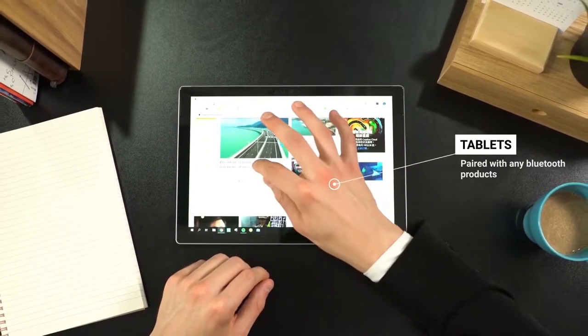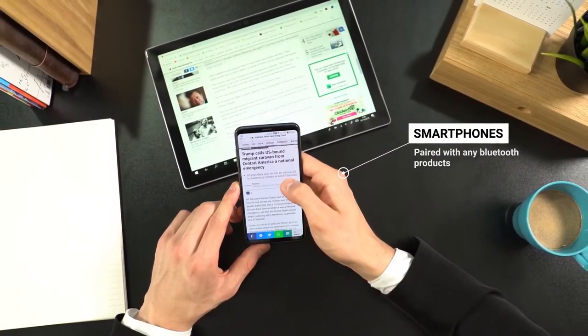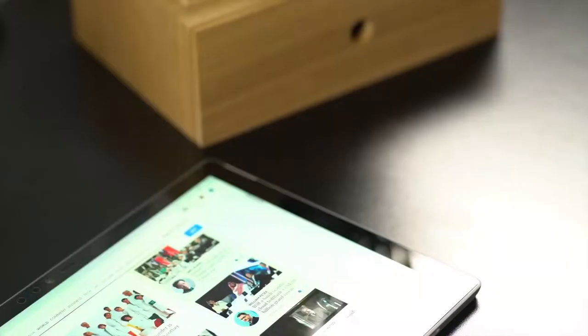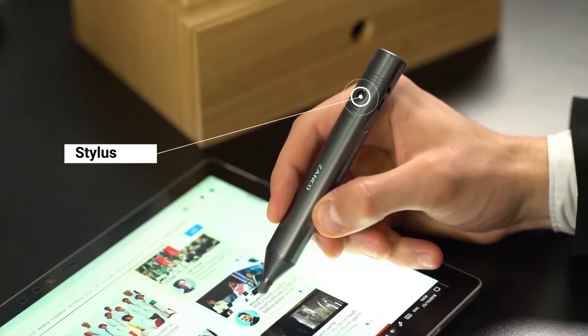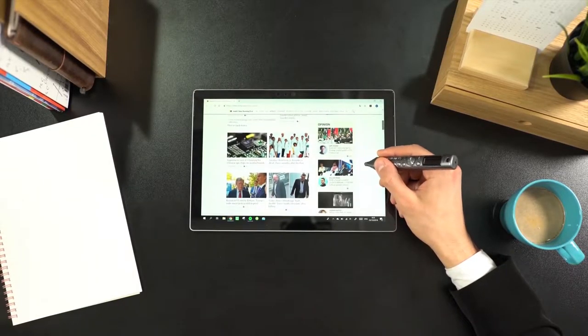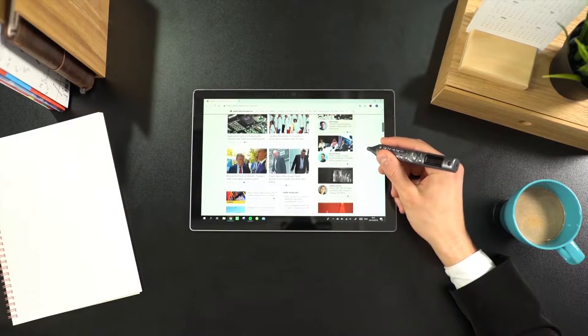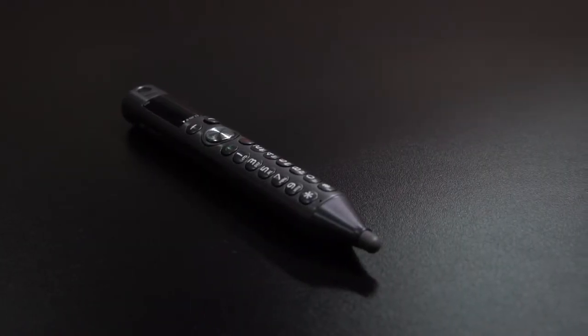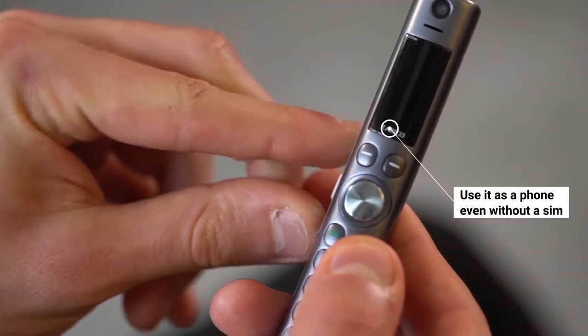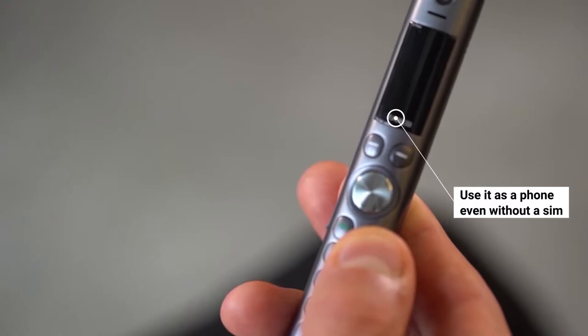Pull your document on an iPad or tablet and customize your highlights with the stylus pen function on Zanco S Pen. Organizing your thoughts has never been easier before. The Zanco S Pen is also your smartphone de facto. Insert a SIM card and start making and receiving calls from your S Pen.